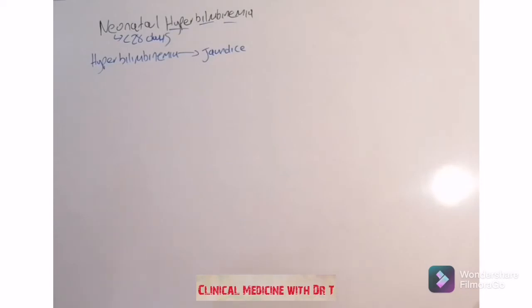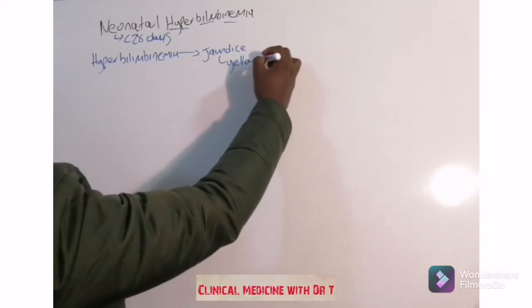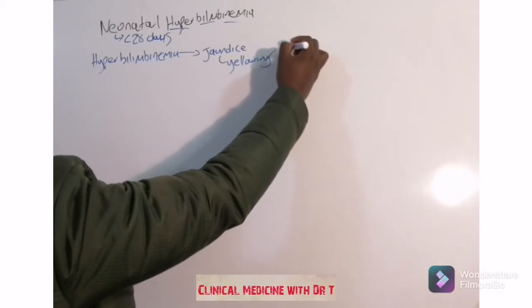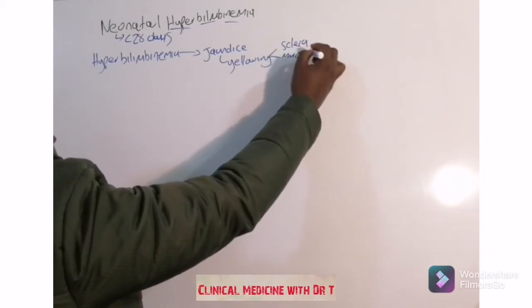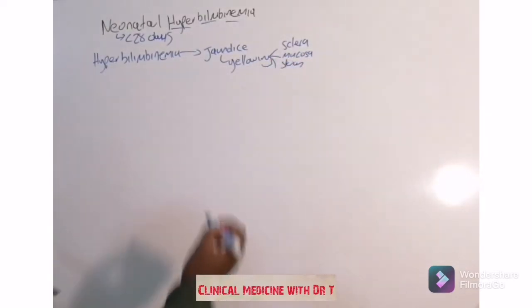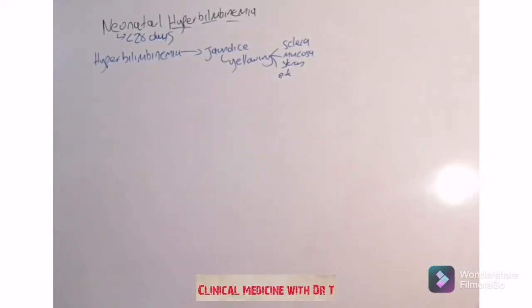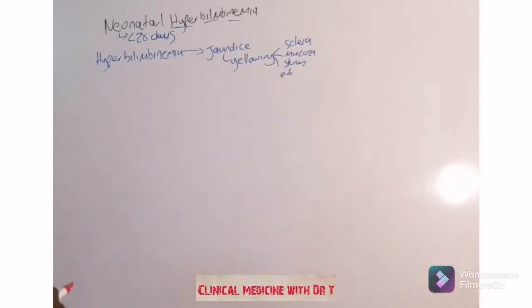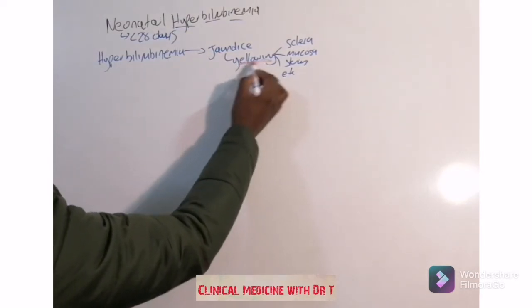And we did say that jaundice is the yellowing of the sclera, of the mucosa, of the skin, etc. So that's jaundice. And that jaundice, remember, bilirubin is a pigment. It is accumulation of excessive amounts of bilirubin that causes the yellowing, which is jaundice.